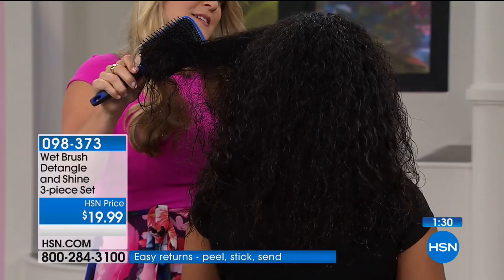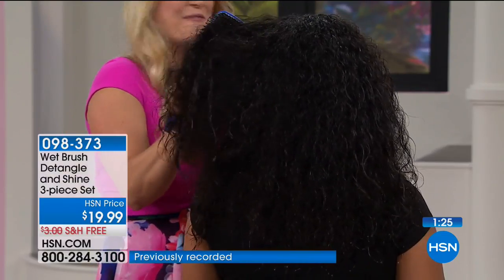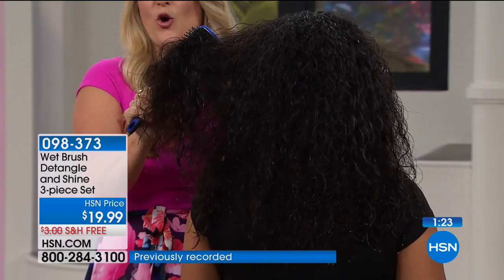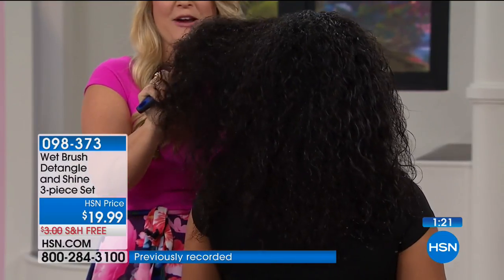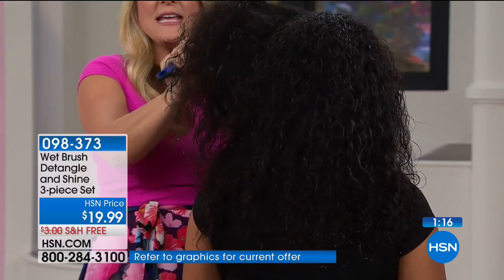Stop the pulling and the tugging. If your girls or your kids are running away because they see you coming after them with a brush. If you can even catch them, right? My daughters at home will not let me use any other hairbrush on their hair now other than their wet brush. They all have their own. They absolutely love it.